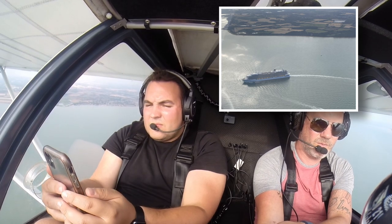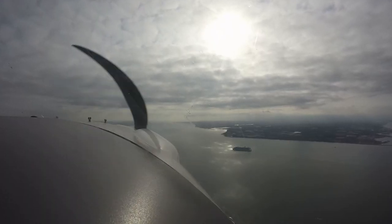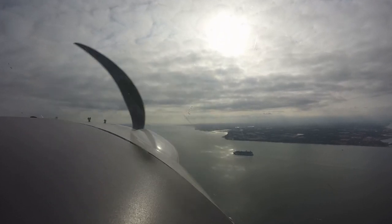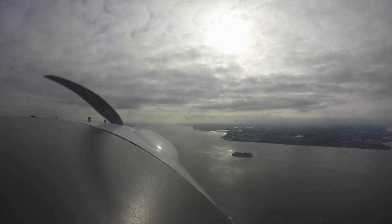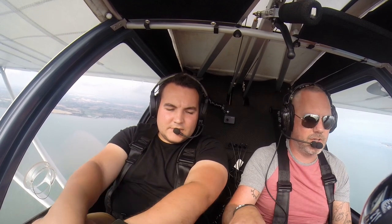Flight 960, contact control on 134.125. Control on 134.125, flight 960, bye. So how do you change the squawk on this thing? Twiddle the knob, press the button to dash along, and then click the middle. Ah, happy days.